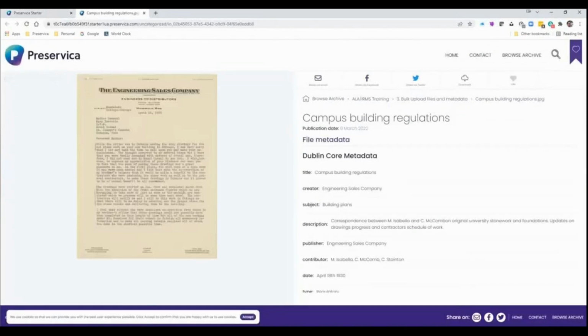Now within here I can view the image itself, view the asset. I've got my metadata that was uploaded as part of that. And across the top here, I've got my options to share that content via social media, via email, to download the access representation of that asset. I can like it as well. And I've also got that path showing me that folder structure leading to that asset in my Starter system.